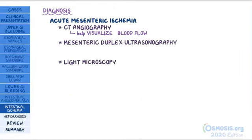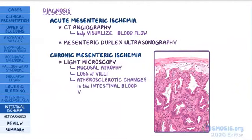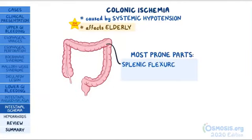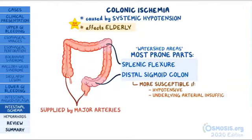On light microscopy, chronic mesenteric ischemia features intestinal mucosal atrophy and loss of villi, along with atherosclerotic changes in the intestinal blood vessels. On the other hand, colonic ischemia is usually caused by systemic hypotension, and it typically affects the elderly population. It can occur in any part of the colon, but the most prone parts are splenic flexure and distal sigmoid colon. This is because these regions are watershed areas, meaning they are found between regions supplied by major arteries and generally have a limited blood supply. This makes them more susceptible when the person is hypotensive or if there's an underlying arterial insufficiency.